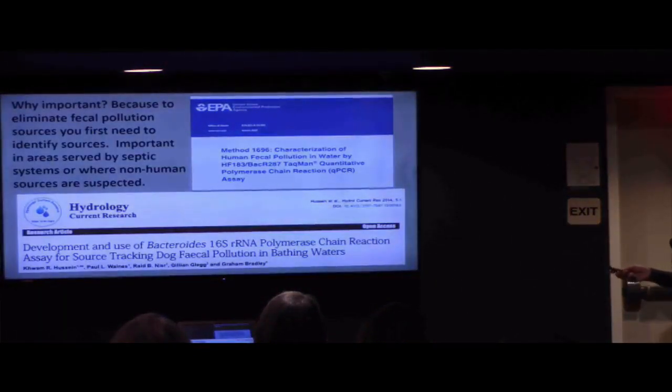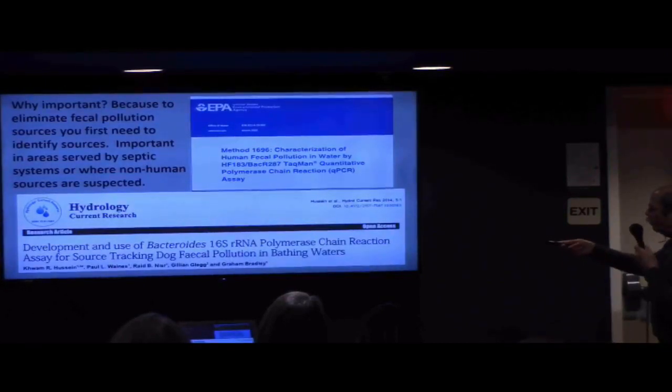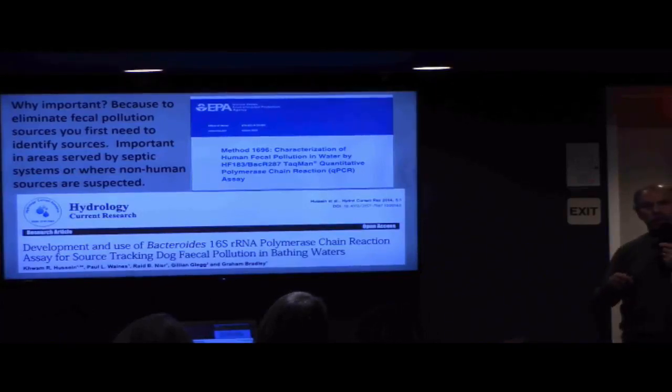And these are just some examples of what's being developed now. EPA has a method to detect human fecal pollution. And this group here reported on a method to specifically detect dog fecal pollution using an organism called Bacteroides. So hopefully these techniques, which are somewhat research oriented, will become more common, and then they will enable people to try to identify sources of contamination.